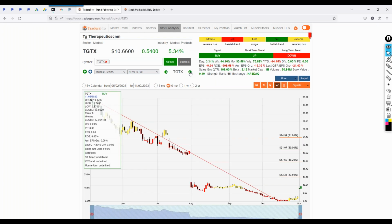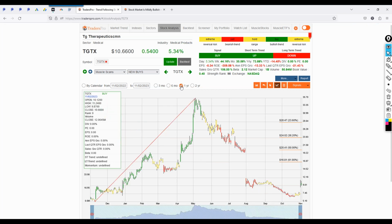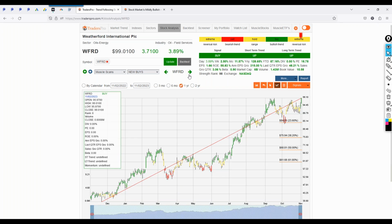This one I would not be real interested in. I don't know why. Yeah, this one went from, all within the last year, from $5 to $35, back to $5 again. There's some volatility for you. It's a lot like Moderna. Moderna has really gotten beat up.